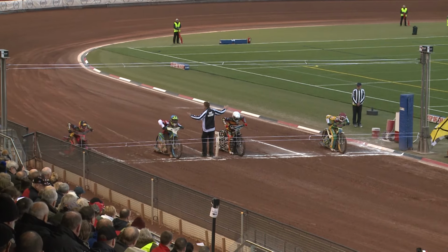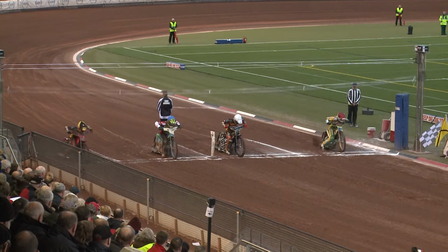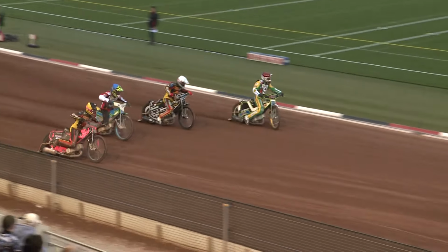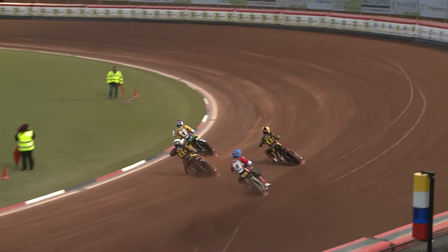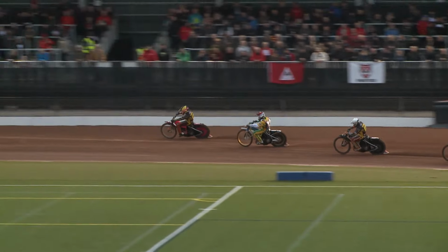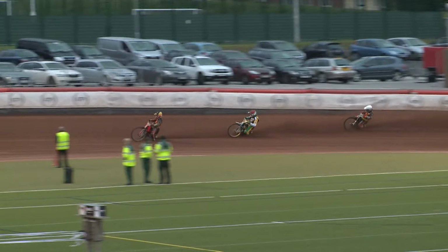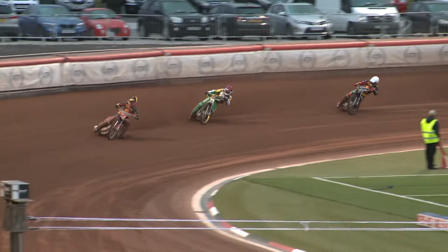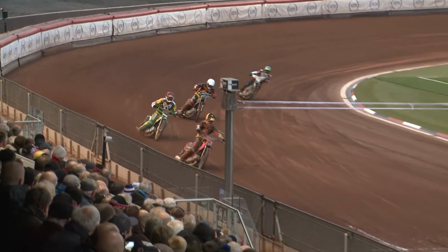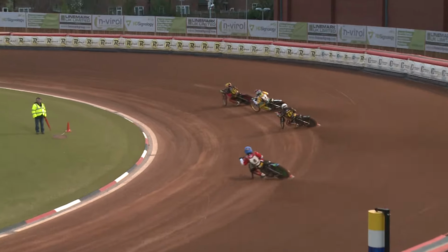So they come to order then for heat number six. Pace fly, away they go. Swift start from Max Fricke off gate number one. Two Lions boys have gated ahead of Daniel Bewley, and here comes Josh Bates to take it up around the outside of Max Fricke. Super first lap from Josh Bates, but with his wheels in the dirt he powered his way around the outside of Max Fricke. It's Danny King in third and Daniel Bewley at the back.